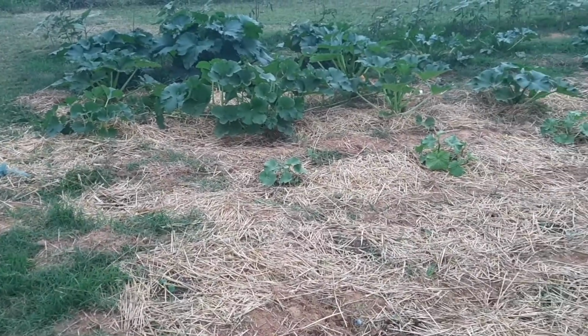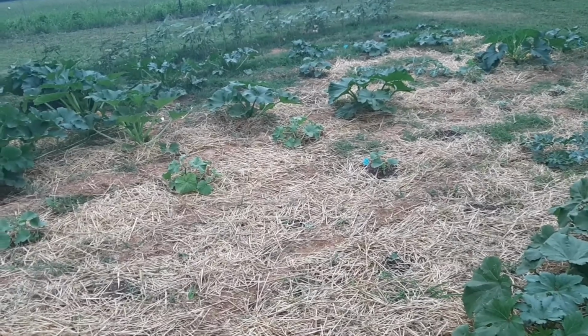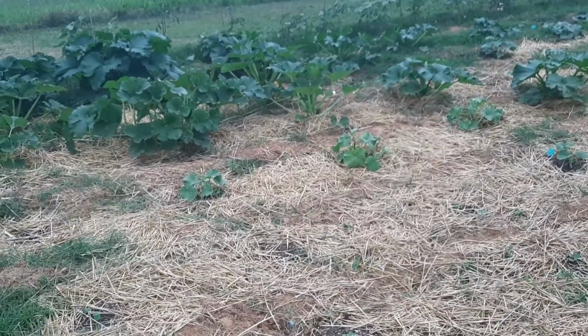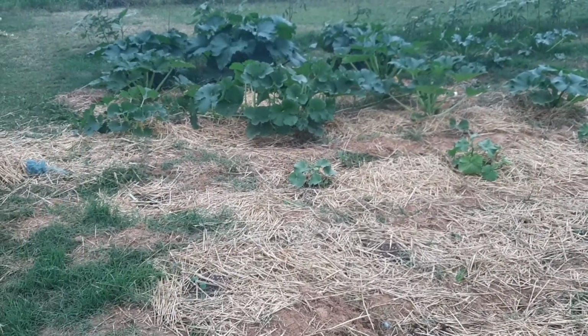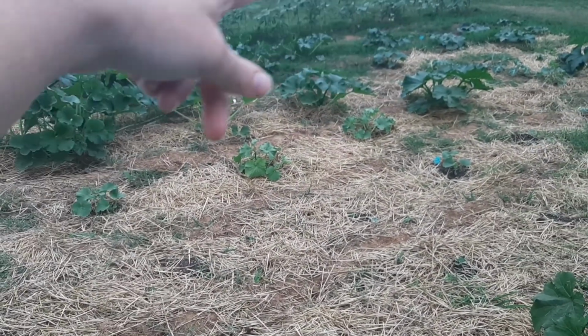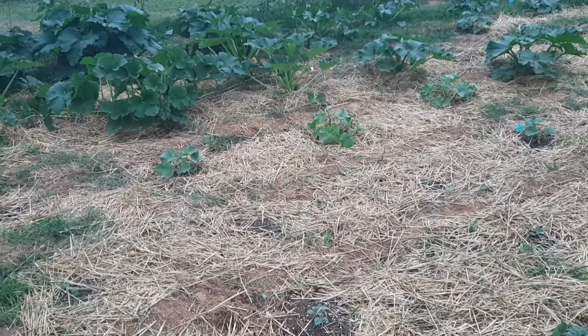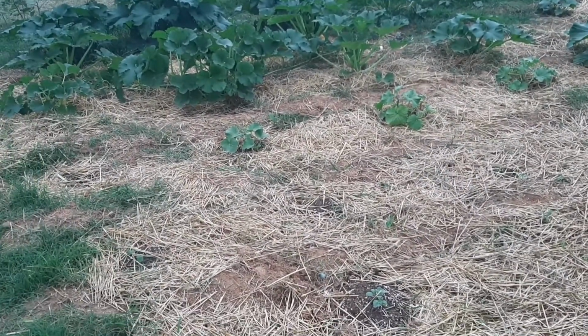So in reality, the teal garden space looks better than it probably has any other year, but it's still starting to get wild like it does. There is straw that needs to be placed over there, and it's just starting to get out of hand, but we'll take a tour of it.